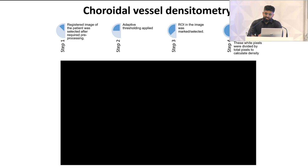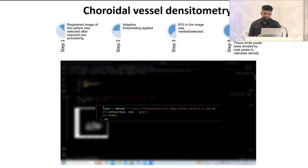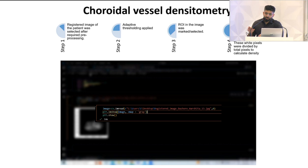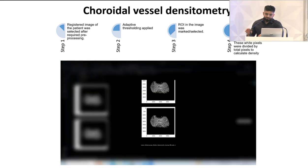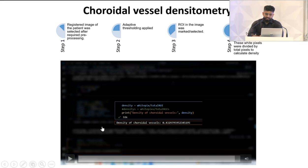Second is the choroidal vessel densitometry. Again, the registered image is uploaded onto the Python program. In this case, adaptive thresholding is applied, and the choroidal vessel densitometry is calculated from the white pixels. The average of the white pixels divided by the total number of pixels will give you the choroidal vessel densitometry. The region of interest is selected, and at the end of the analysis, you get the density of the choroidal vessels in that particular eye.